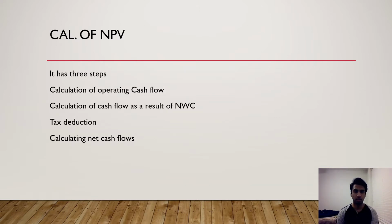So now we're going to start calculating the NPV. The NPV shows the present value of the future generated cash flows. To determine whether we should start working on the project or not, we check whether it would show positive cash flows or not. The way we're going to do it has 3 steps. First, we calculate the operating cash flow. Then we calculate the cash flow as a result of net working capital. We're also going to do the tax deduction, and then in the end, we calculate the net cash flows.